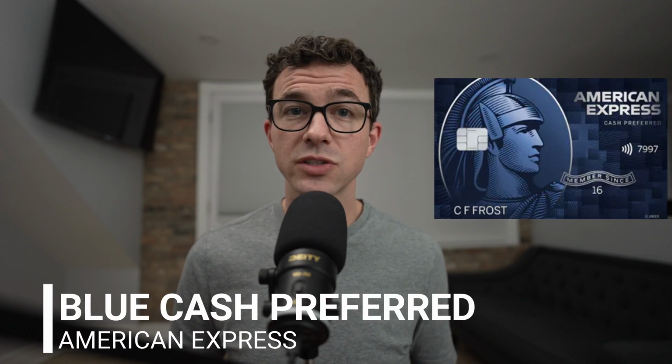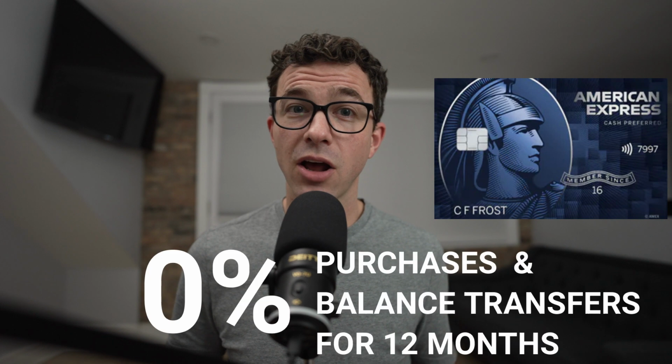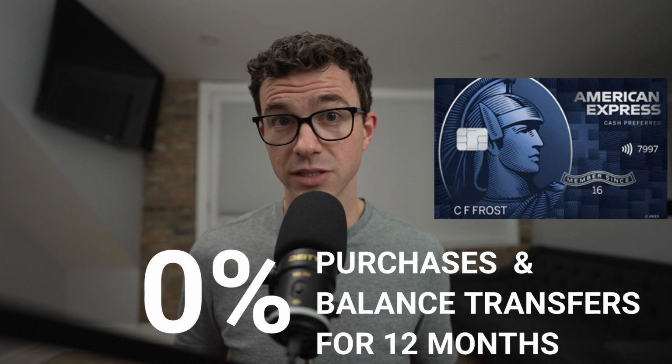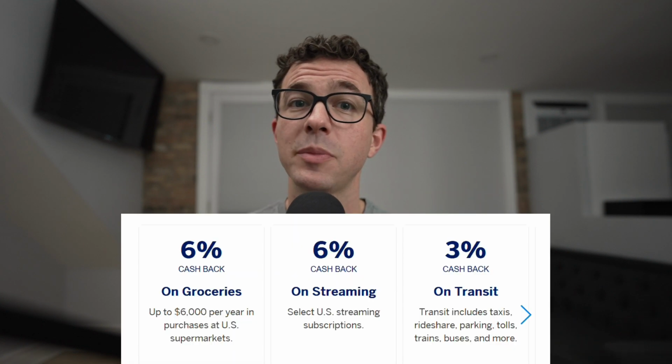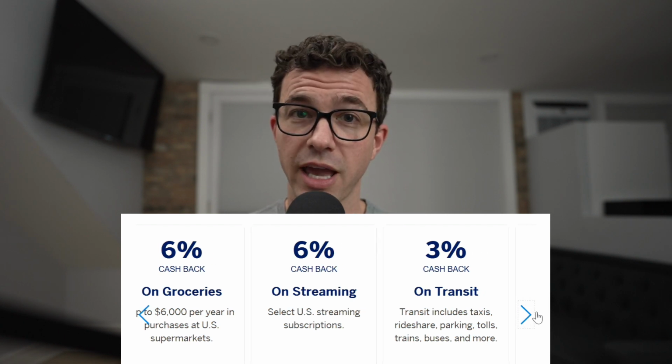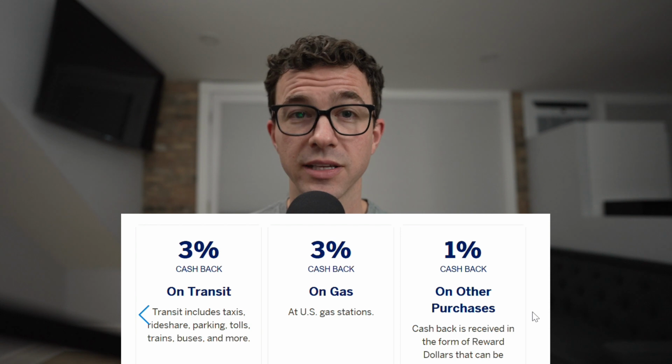The first card we're going to talk about is the Amex Blue Cash Preferred. So this is one of my favorite cashback credit cards. It also has 0% for both purchases as well as balance transfers for the first 12 months. The reason I like this card so much isn't necessarily because of the 0% offer, but because you earn 6% cash back at grocery stores and on streaming, as well as 3% cash back on transit as well as at gas stations. There is an annual fee for the second year and beyond. So it's a card to think about if you're going to be spending in those categories after the first year as well as after the 0% offer.